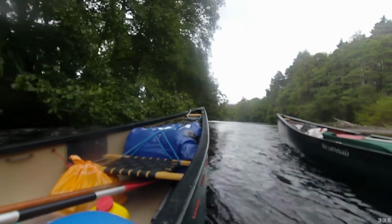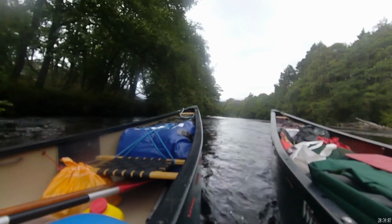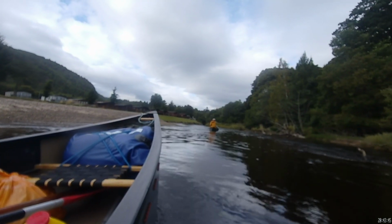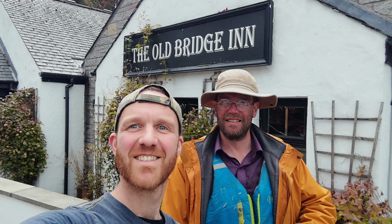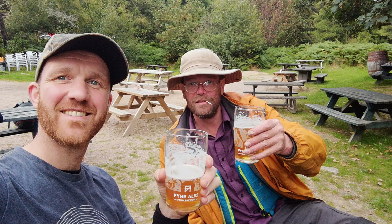We are now entering into Aviemore, a town that has existed since at least as far back as the 1600s. Conveniently placed so close to the banks of the Spey is the old Bridge Inn. It's almost rude not to.